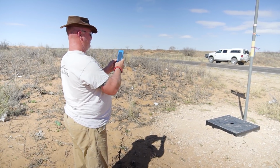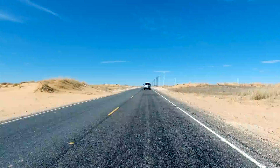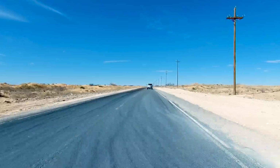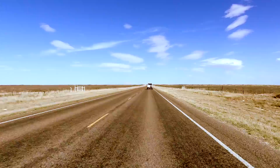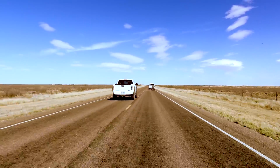Then we travel along highways, through farm fields and more highways to get to Muleshoe National Wildlife Refuge, where we camp for the night. My map is showing that the state line is in the ditch on the left. We got traffic coming up, Wad.